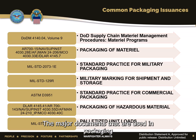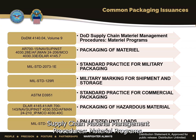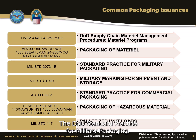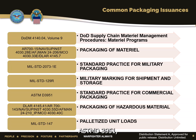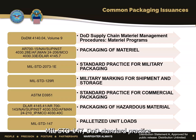The major documents that are used in packaging are DoD M 4140.04, Volume 9, DoD Supply Chain Material Management Procedures, Material Programs, DLAR 4145.7, Packaging of Material, Mil Standard 2073-1, the DoD Standard Practice for Military Packaging, Mil Standard 129, DoD Standard Practice for Military Marking for Shipment and Storage, ASTM-D 3951, Standard Practice for Commercial Packaging, DLAR 4145.41, Packaging of Hazardous Material, DLAR 4145.21, Preparation of Medical Temperature-Sensitive Products requiring cold chain management for shipment, and Mil Standard 147, DoD Standard Practice, Palletized Unit Loads.